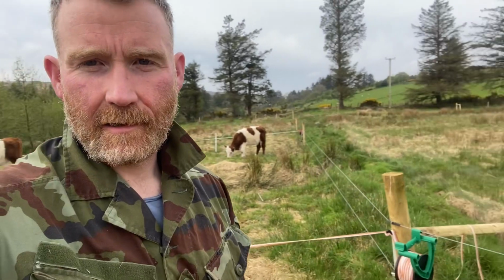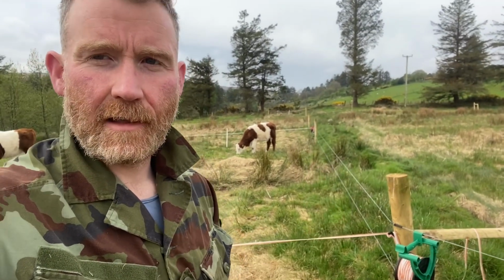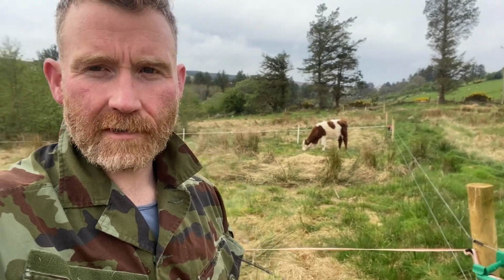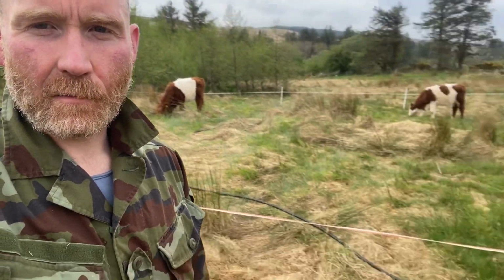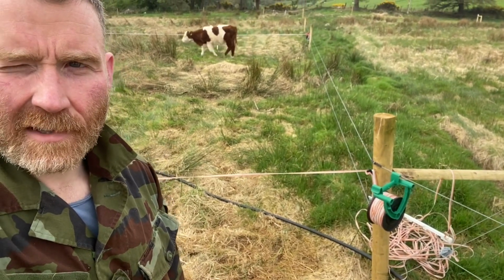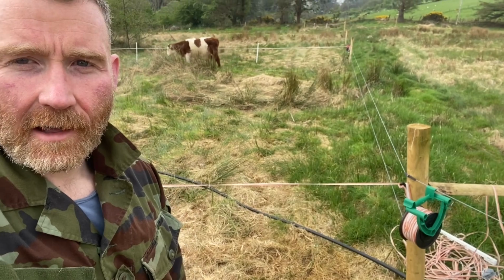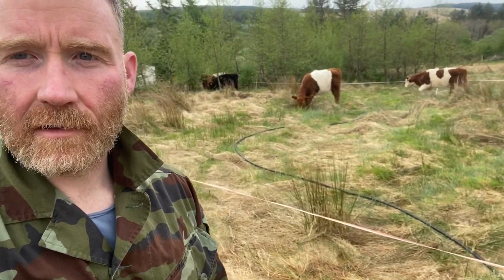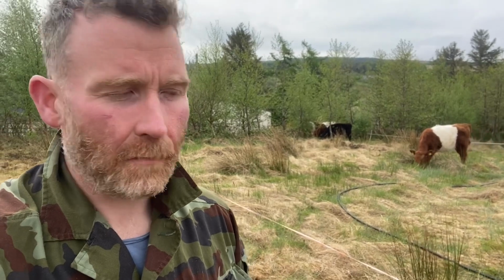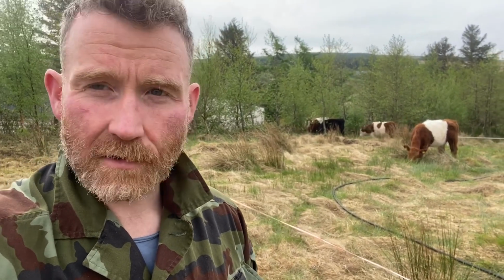Finally, with the paddocks defined by these kind of permanent alleyway hot wires and the boundary fence on this side, we just use these very cheap reels. They're plasticky reels, they're about a tenner each or so, just to demarcate the front fence and back fence for each of the grazing paddocks. Super cheap, super light, and they do the trick.